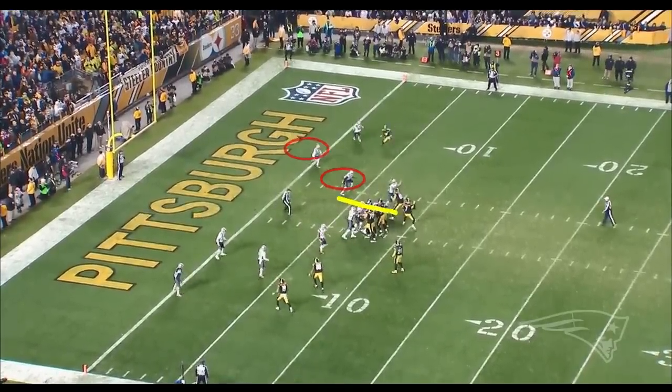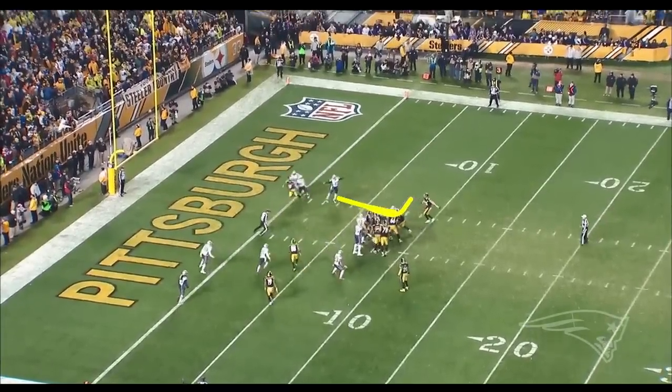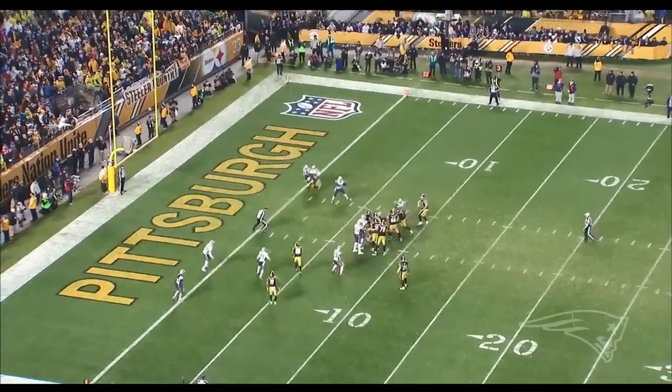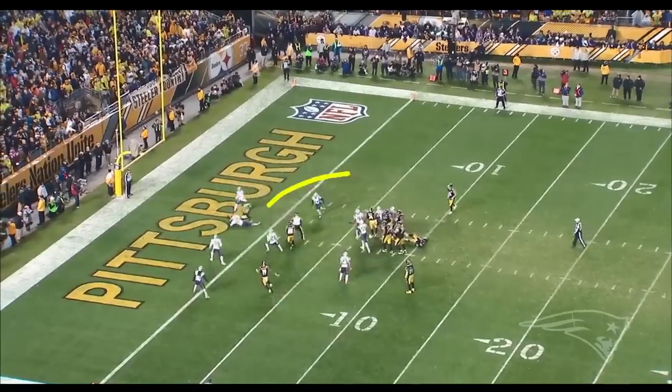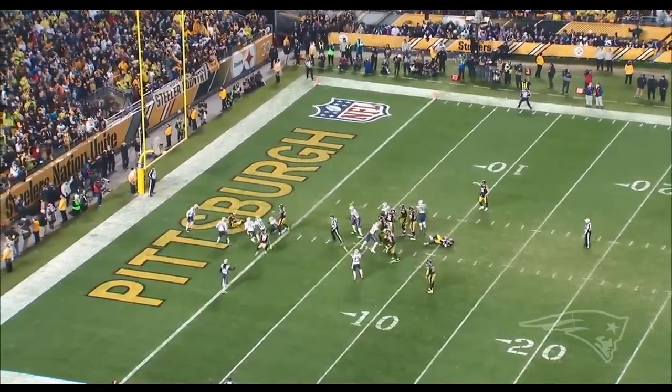And so on the fake spike, we get a push in the middle there from Adam Butler, and Roethlisberger kind of has to move off the spot a little bit. Trey Flowers is able to come back in and get some pressure on the throw, and then as Roethlisberger holds the ball, the rest of the coverage collapses, and Rowe's able to reach out and get his hand on the ball, and Duran gets the tip. So great ending to a great game.